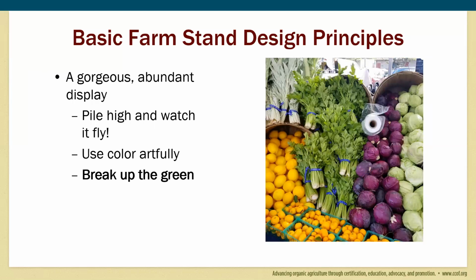And then you always want to break up the green. So many of the things that we grow for row crop farmers are green, right? So here we've got the lemons next to the green celery, and then the purple cabbage next to the green cabbage. That just provides sort of a rainbow of color at your stand that people really are drawn to.